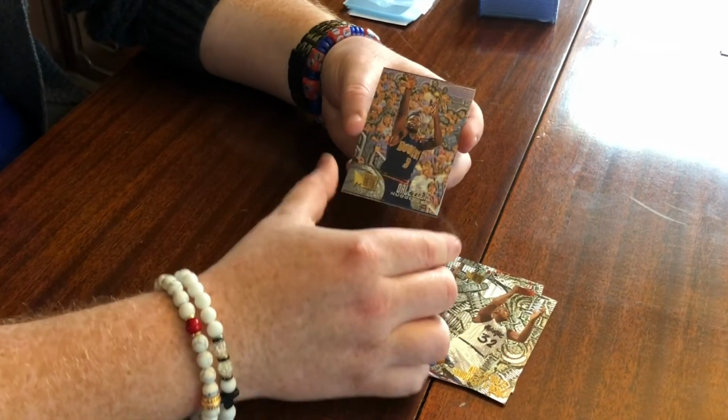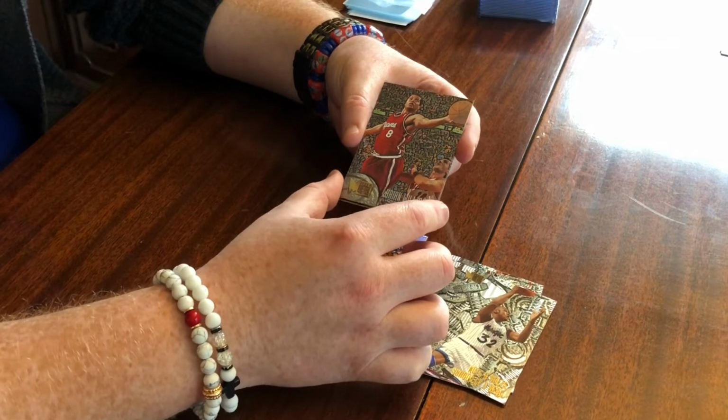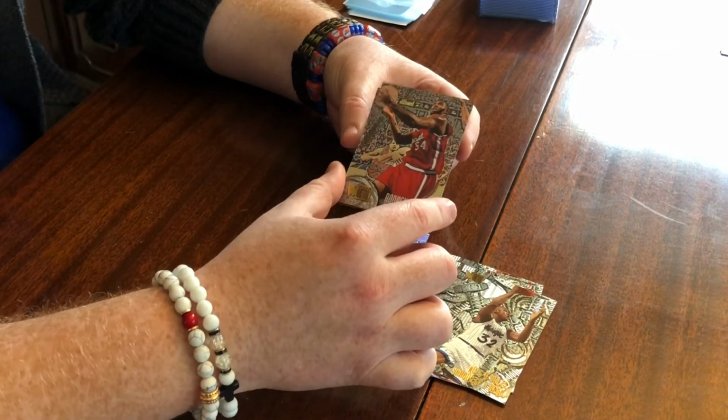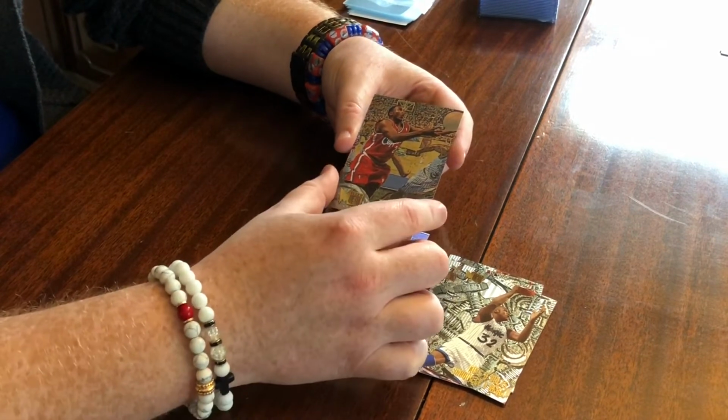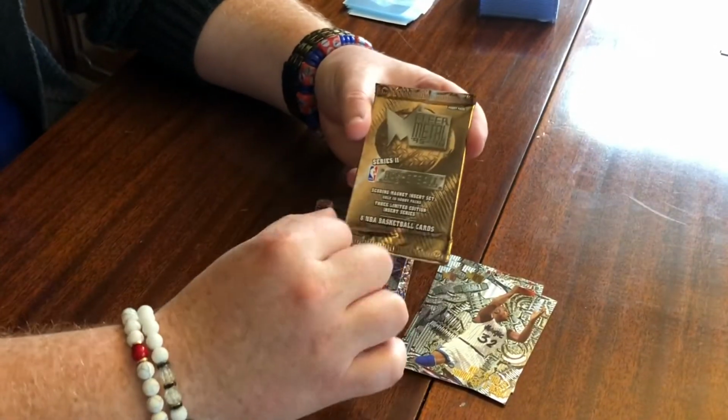And here's the base set. So Dale Ellis. We've got a Brian Williams, also known as Bison Dele. Rodney Rogers. A lot of Clippers. Terry Dehere. And that's the last one. So no fire there. Let's see what we get in this last pack.